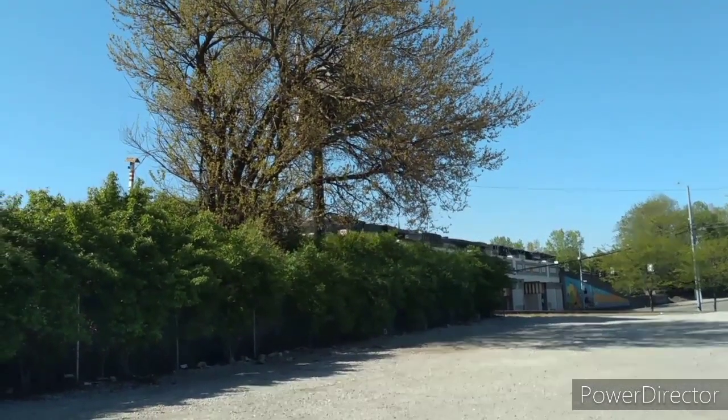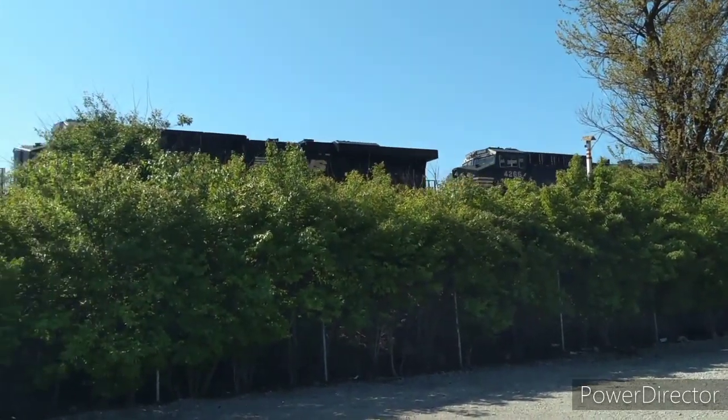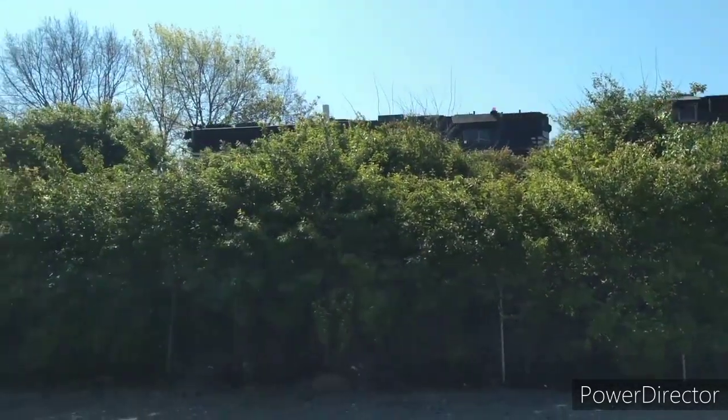Another hot May day, and we catch a multiple locomotive Norfolk Southern train. This one has a high hood GP38 too. Unfortunately, the trees block most of it, but this was the only time I've caught a high hood.